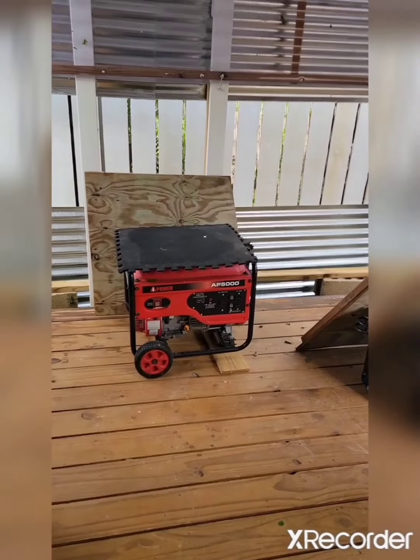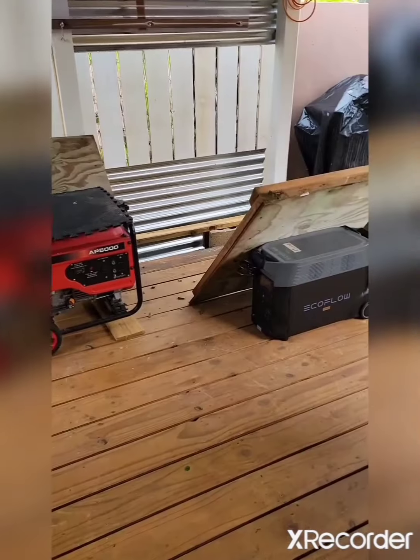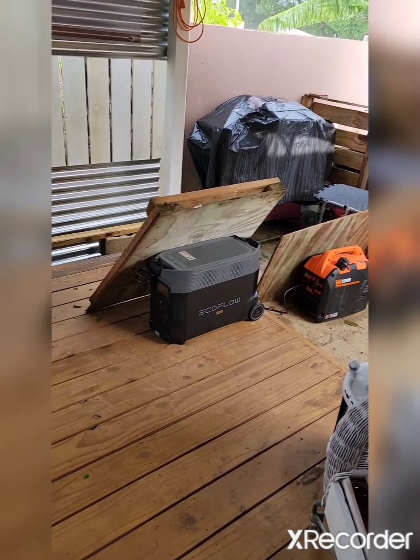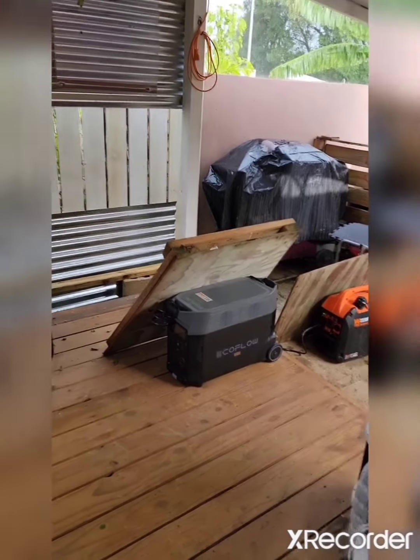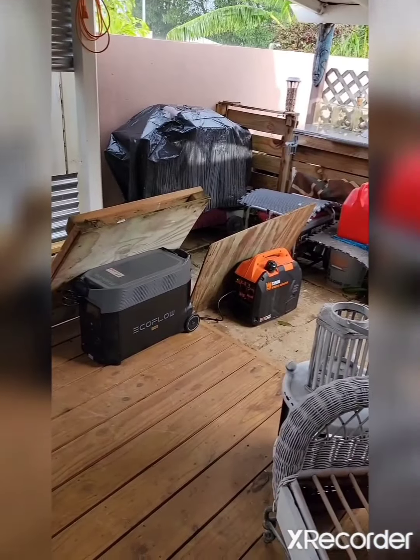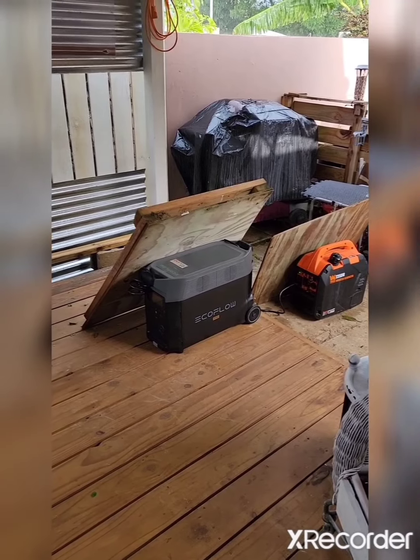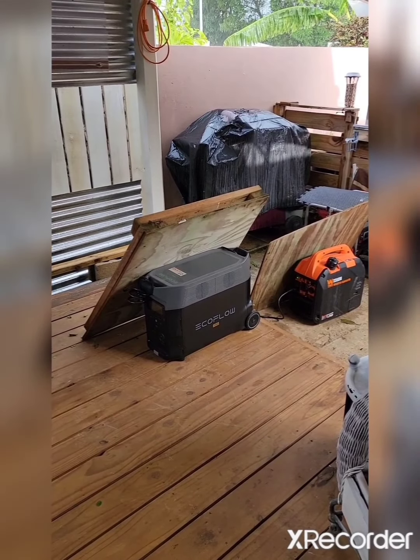This morning around 6 in the morning, that ran out of gas. EcoFlow ran the house from then on. So actually I waited about an hour because my room is nice and cool. So that ran the house till about 2 o'clock, and now I got the other one running it. So basically I'm alternating them one by one.